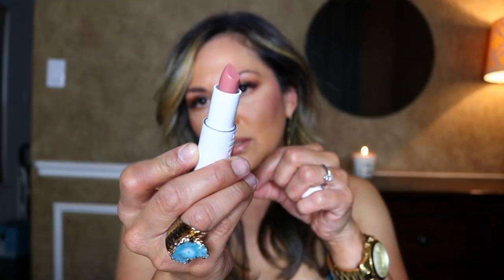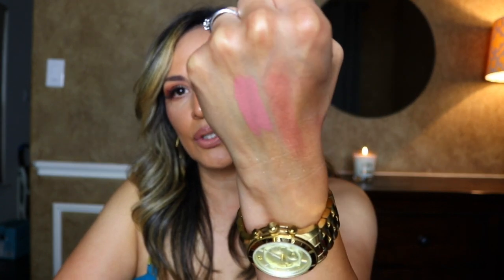Another one that I have not tried and also purchased by Milk is called Skills, and it's more of a pinky nude tone. Oh my gosh, this is so beautiful. Look at that. It's more on the pinky side than nude. These feel so good on the lips, they're super creamy, and they stay on really well. Even if you're eating or drinking and they come off, they leave a stain on your lips, which I think is pretty as well.